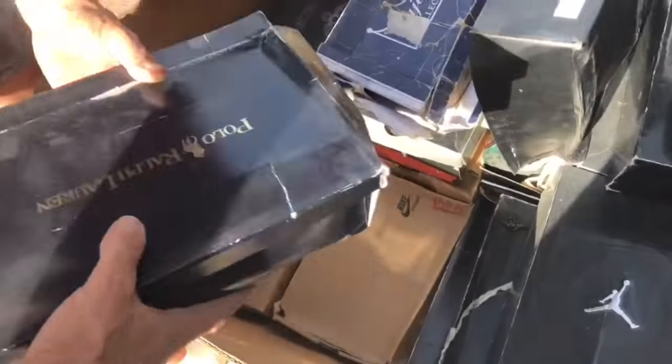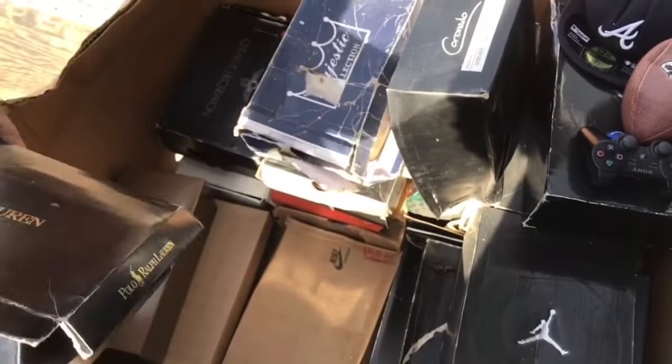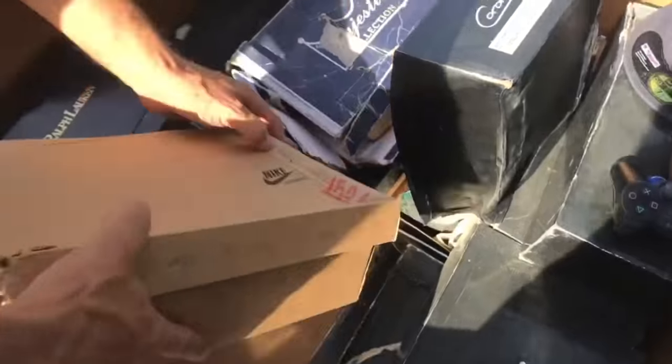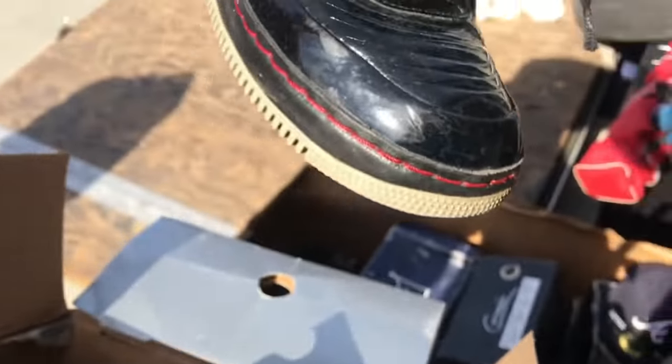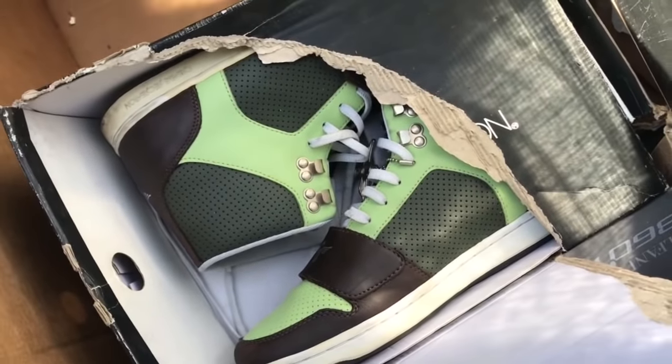Here we got some Polo Ralph Lauren. Nice. They're there. Got another pair of Nikes down here. Cool. Oh, they're nice. Those are nice. Nice ones. Oh, yeah. Some Creations.